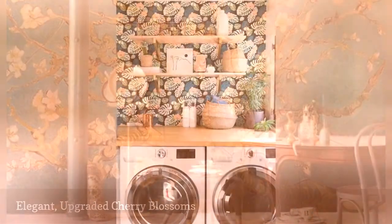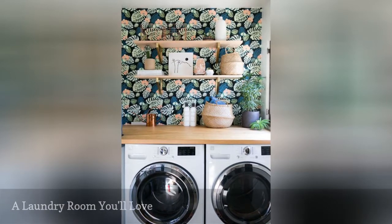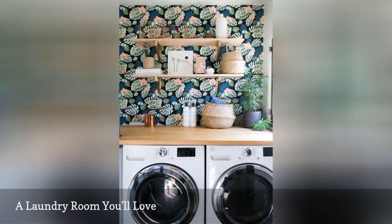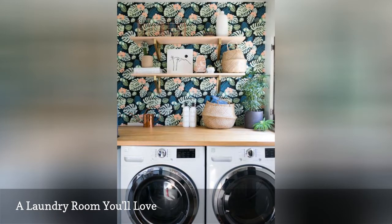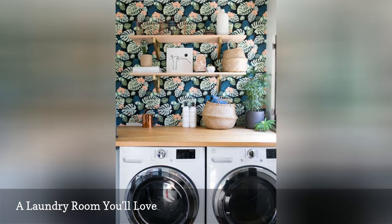Who says your laundry room has to be basic? We love the way this laundry room adds a pop of color with a floral and elephant leaf print. Even better, adding a few shelves and trinkets to a laundry room can tie an often overlooked space into the rest of the home's decor. Just because you have to do laundry doesn't mean you have to do laundry in a boring space.